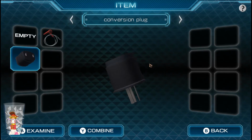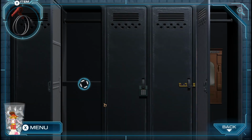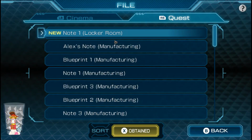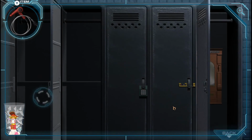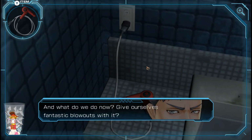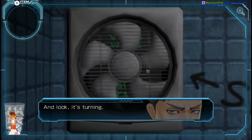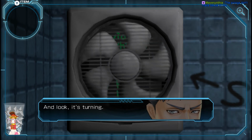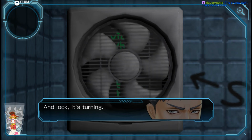And we have now found a conversion plug that turns massive prongs into 3 small prongs. Because that is just a little too obvious. The power supply must be restarted to unlock the door. So, let's go plug that in. Violet, white, blue, red. Yeah, the prongs don't make sense.